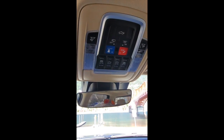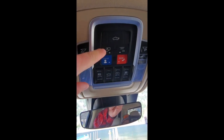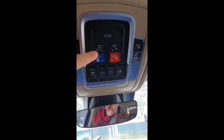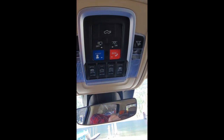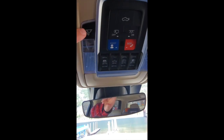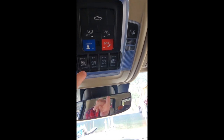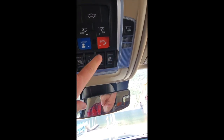Now, if we go up here, you see all the controls. You have the tailgate release, along with the mirror dimming off, lights, as well as individual. And here I have the dual pane panoramic sunroof. So I'm just going to open the shade here. As you can see, it is absolutely massive. So let's just open this up.